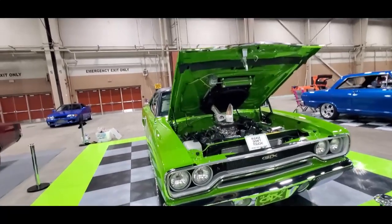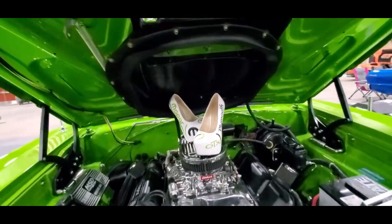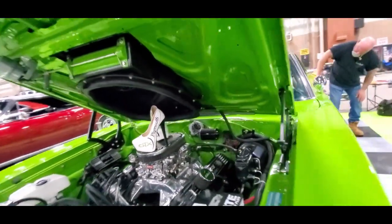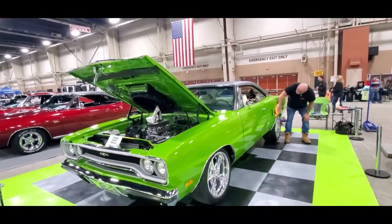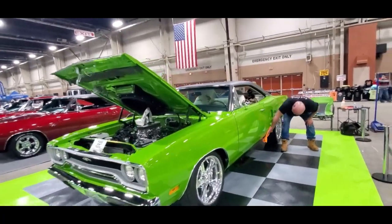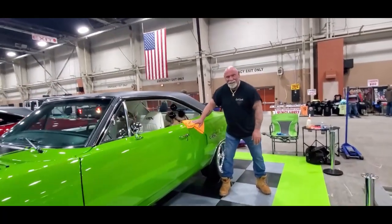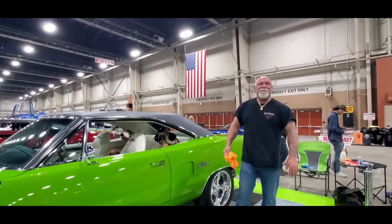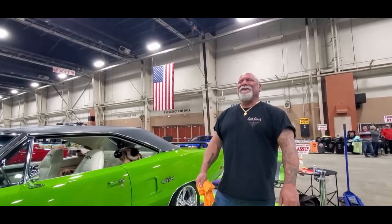GTX. See, those are normally his shoes. You can see what he's wearing when he's working. Hello. I had to catch your shoes because, of course, you're going to switch when you're showing the car with the ones under the hood.